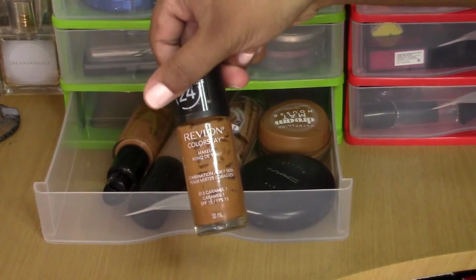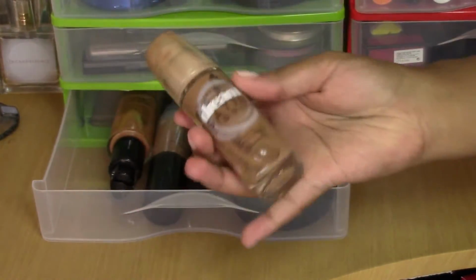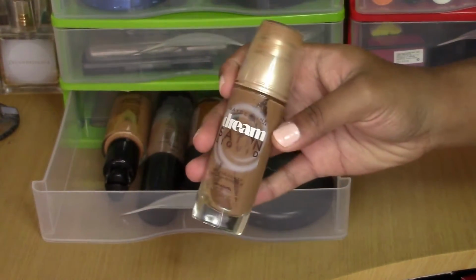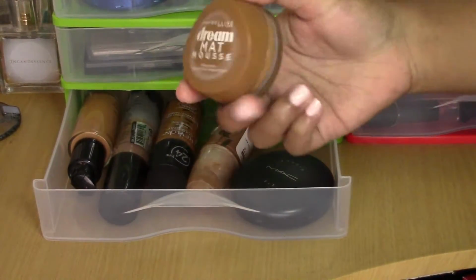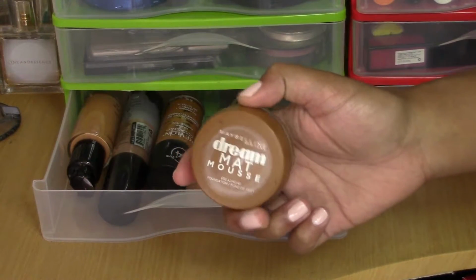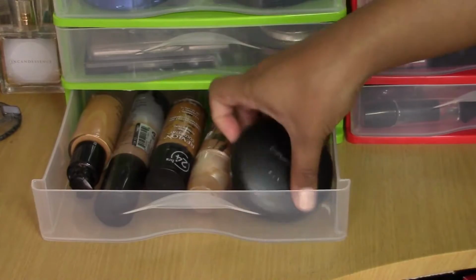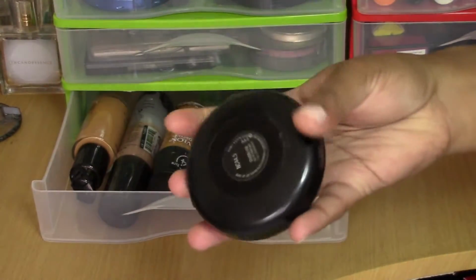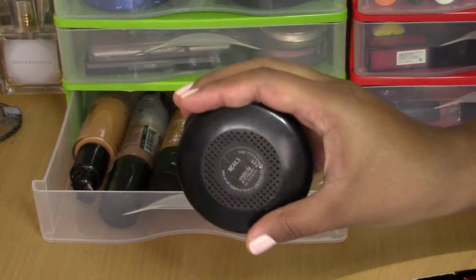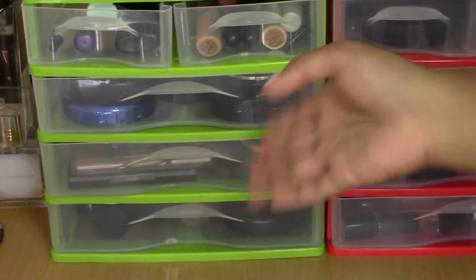my Revlon Color Stay in Caramel, Maybelline Dream Satin Liquid in Caramel, my Maybelline Dream Matte Mousse, which is definitely my go-to everyday foundation. And lastly, I have a MAC Studio Fix powder in the shade NC44.5, which is my shade right now. And that is pretty much it for this green set of drawers.